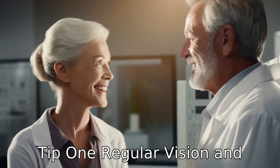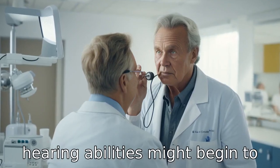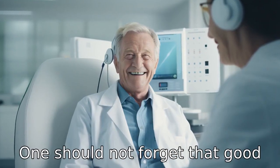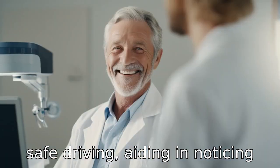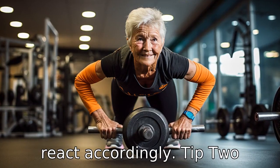Tip 1. Regular vision and hearing tests. As we age, it's natural that our vision and hearing abilities might begin to decline. Seniors should have regular checkups to ensure that they are still safe to drive. One should not forget that good vision and hearing are vital for safe driving, aiding in noticing hazards like pedestrians, other cars, and sounds of approaching emergency vehicles in time to react accordingly.